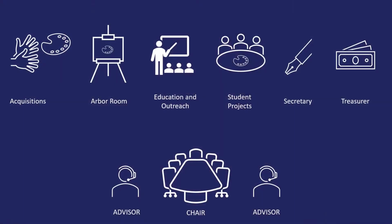There are the acquisition subcommittee, arboretum student subcommittee, education and outreach subcommittee, and student project subcommittee, along with the secretary and treasurer. Each subcommittee has its own responsibilities to lead the whole student art committee.